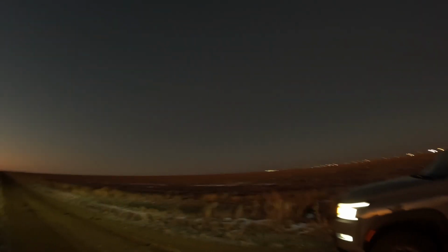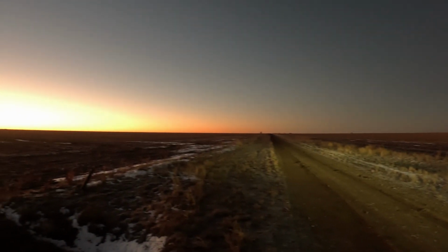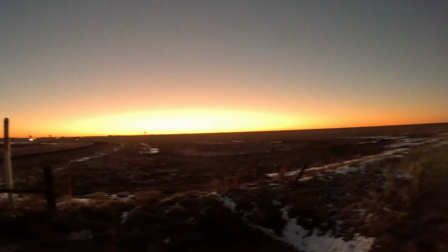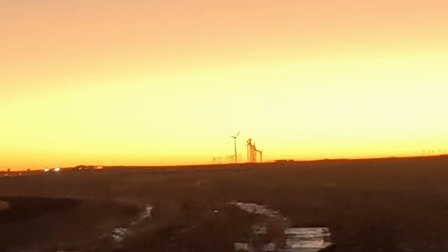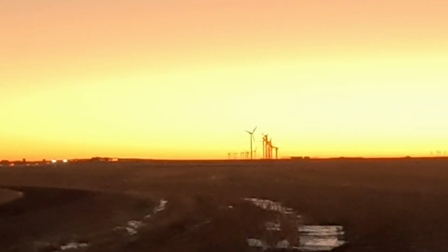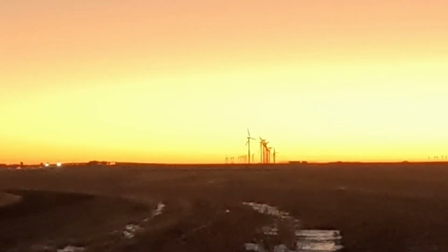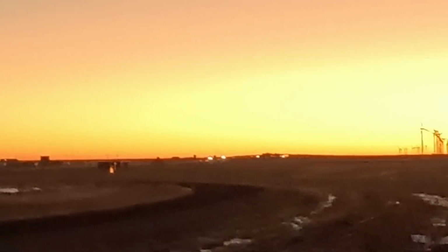But I'm driving out of Amarillo, Texas this morning, and if you look, I'm just out in the middle of nowhere. It's just flat here, there's nothing around, but these giant windmill generators are cranking, and the sunrise is coming up, and I just thought it was really cool to stop for a second and get that on video. It's really pretty.